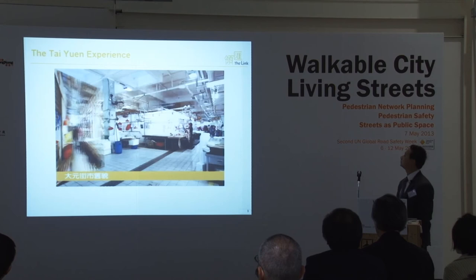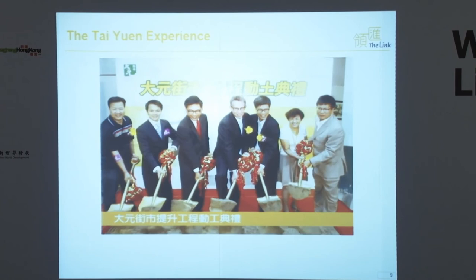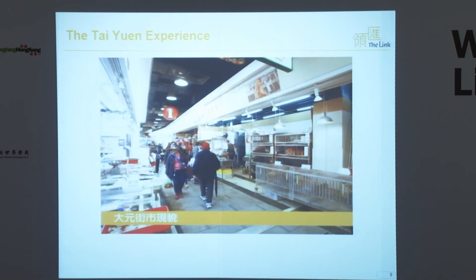So you see a lot of the wet markets, this is what they look like. Nothing different, nothing out of the ordinary. This is our new design for Taiyun wet market.